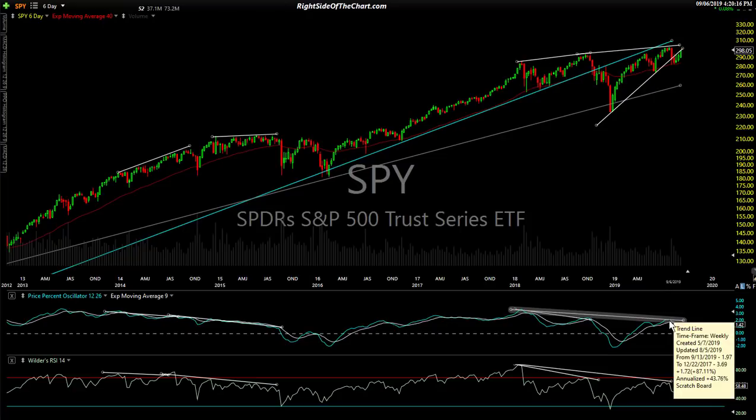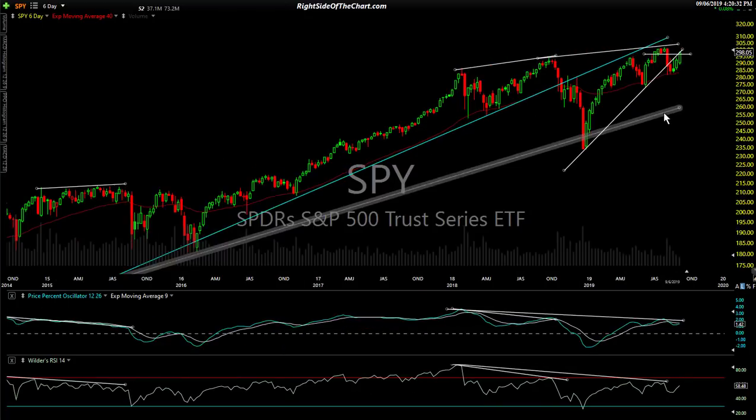Divergences are still very much intact. Again, it's not as if they didn't play out then. We had divergence, and we had the biggest correction throughout the entire bull market up to that point back in the fourth quarter, and those divergences are even larger now.